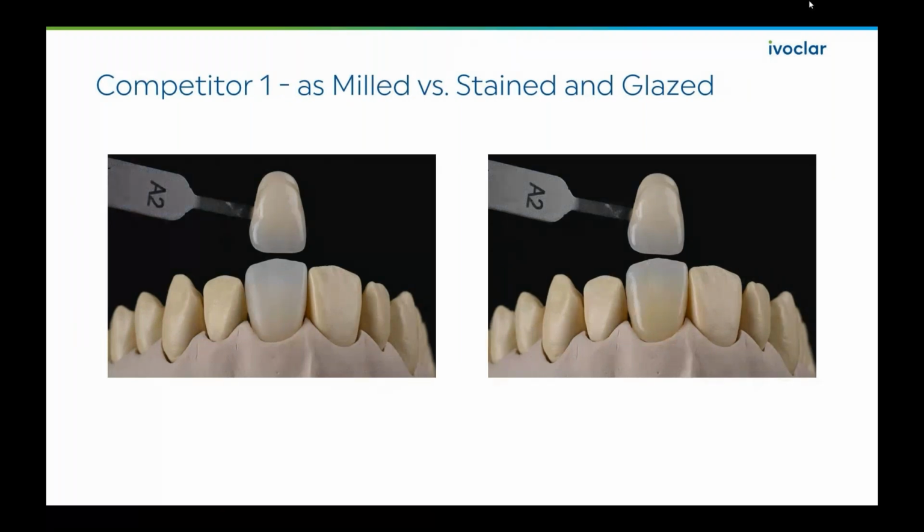And so what you do see, and what we stated, is that there's a lot of difference when you start to glaze them. So when we take competitor one, out of the mill, and now glaze it, we had to add stain to get it to the point where it actually looked like an A2 from the Vita shade guide. So these materials are marked as an A2, but they're not reaching what would be acceptable as an A2 restoration.